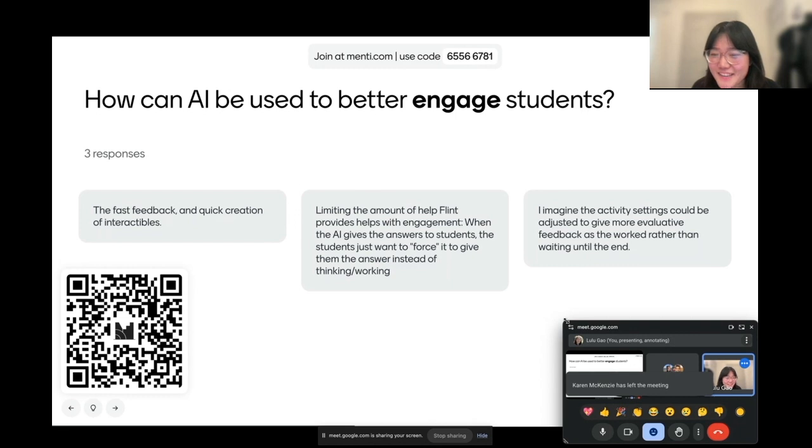Yeah. And then activity settings could be adjusted to give more evaluative feedback as they work rather than waiting till the end. Yeah, for sure. I think it depends on how you set up the role of the AI in that sense.